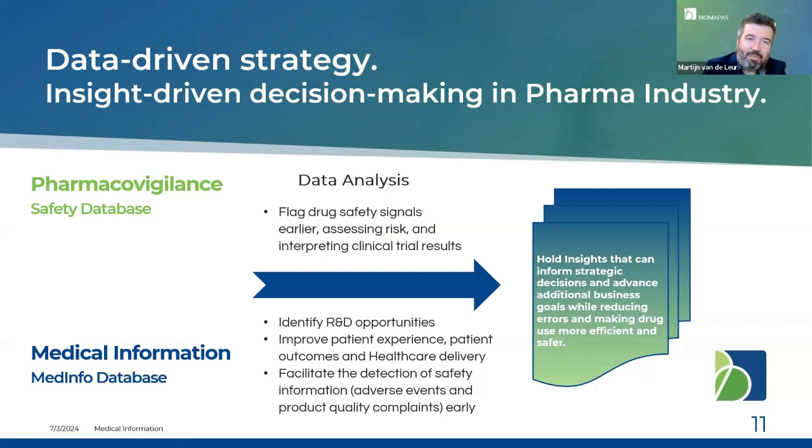I am very familiar myself with safety databases, and I know how huge and complicated they can be. In my past, they were always very separated from medical information. I had no idea about medical information, and still, I know that you know the medical information databases much better, and also safety databases. So what I'm curious is, can you tell us a bit, how does a safety database compare to a medical information database?